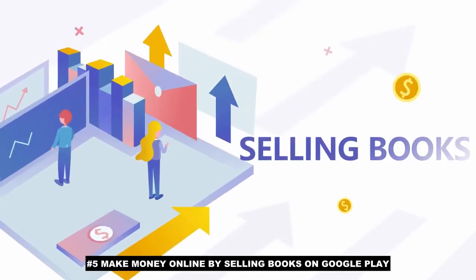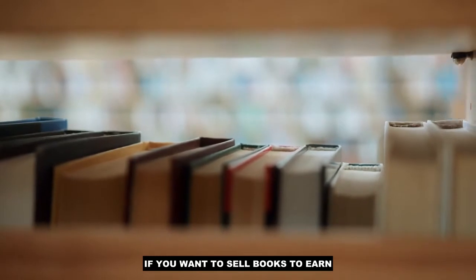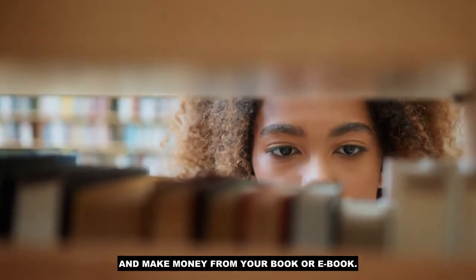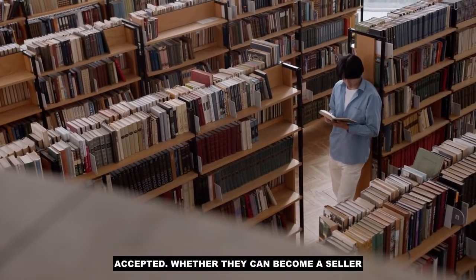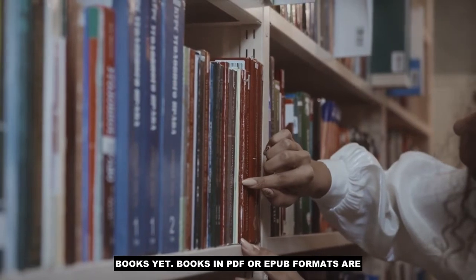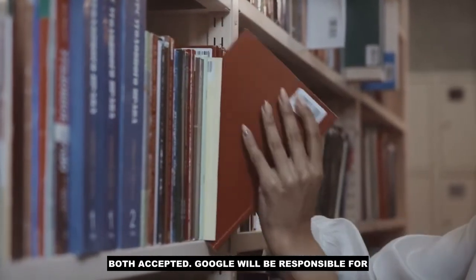Number 5. Make money online by selling books on Google Play. If you want to sell books to earn money, you could consider Google Play. The Google Play Books Partner Program allows you to join and make money from your book or ebook. However, a limited number of publishers are accepted. Whether they can become a seller depends on which country the author comes from. Most countries can sell books and get paid to their partner account. Books in PDF or EPUB formats are both accepted.